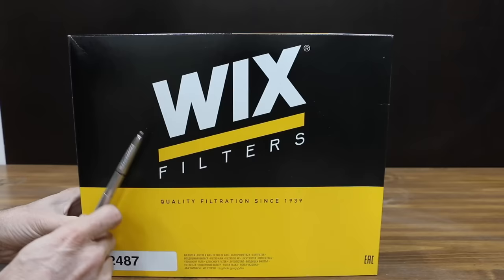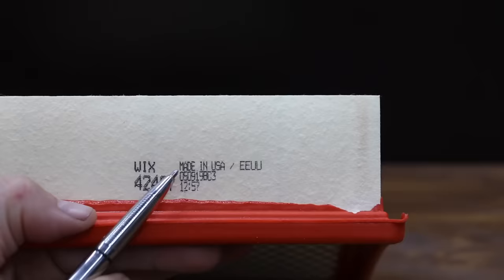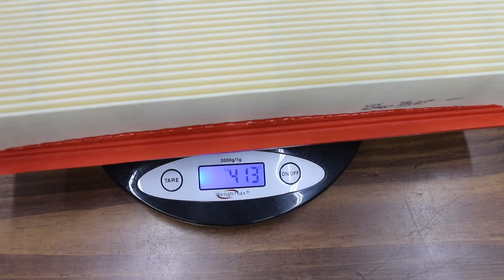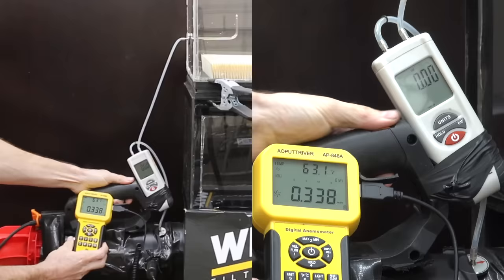At $22.12, the Wix filter is the fifth most expensive filter we'll be testing. Quality filtration since 1939. Made in USA. Unlike the other brands, Wix did not apply any sort of adhesive on the filter media. There are four different areas on this wire mesh that extend outward from the filter media. Wow, at 413 grams, the Wix is definitely the lightest air filter. The Wix filter also has the least number of pleats at 72. Of all the filters tested, the Wix had the highest static pressure of 4.07 and the lowest airspeed of 52.1.